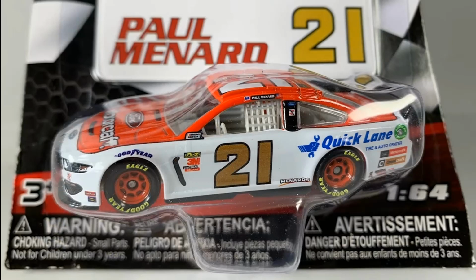But like I said, guys, we're going to see Matt DiBenedetto in this 21 for next year. So get ready for another 21 car for NASCAR Authentics for 2020. My God, I'm already thinking about 2020 already. Oh, Lordy. This is going to be a long year. Hopefully it'll be a better year unlike this year, because this year has just been absolutely horseshit.